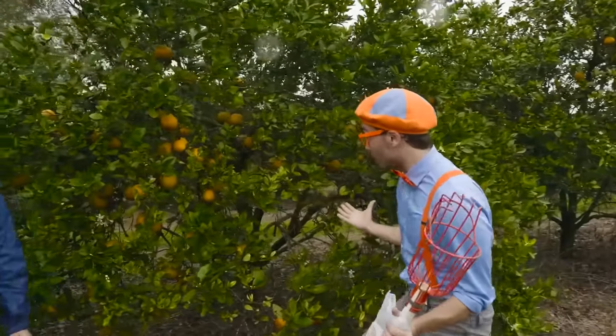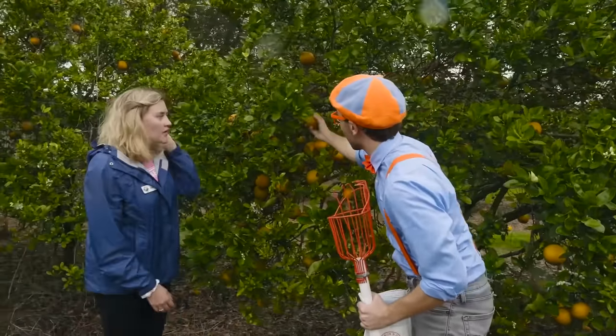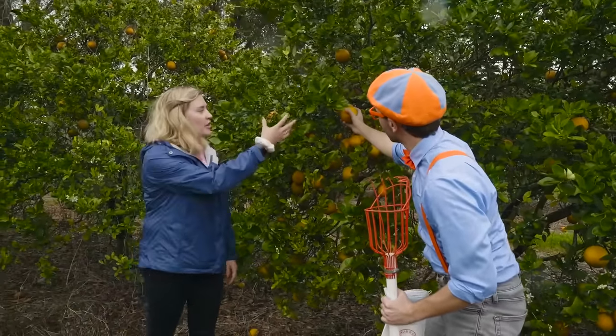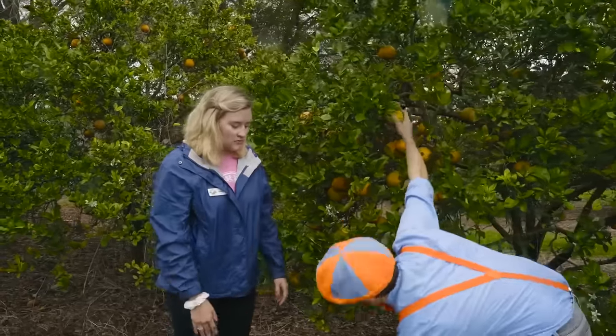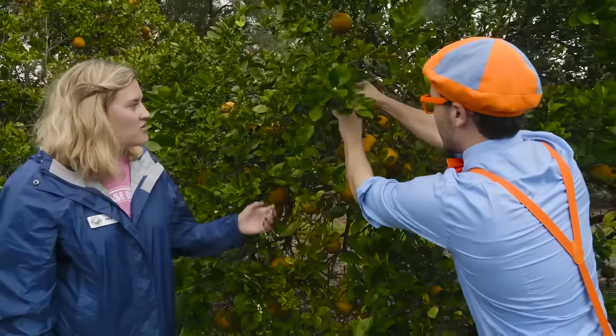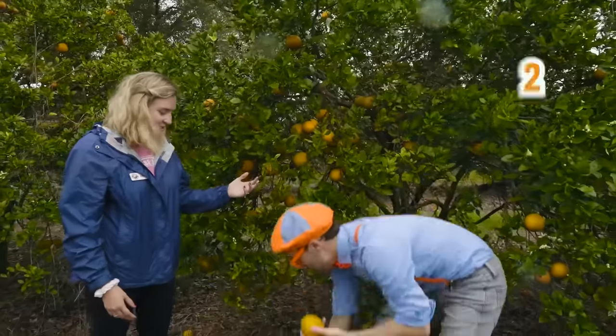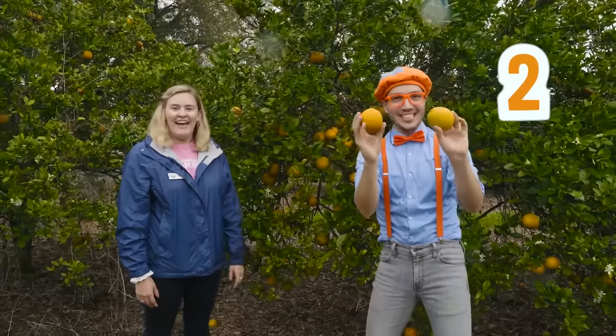There are so many oranges on this one. Hey, Amy, let's pick this one right here. So how do I pick this orange? All right, so what we're gonna do is you're gonna pull and twist. So I'll set that down. We're gonna pull and twist. There you go. Twist and pull. Oh, whoa. You got two. I picked two oranges.